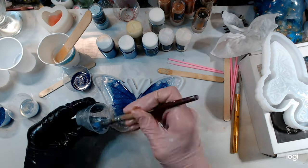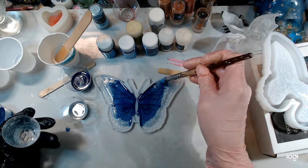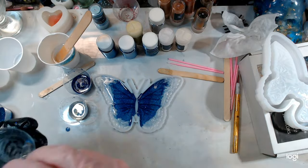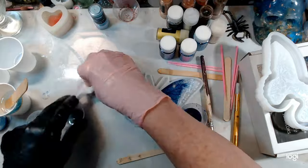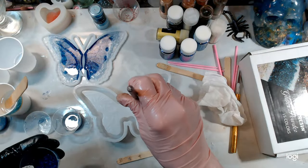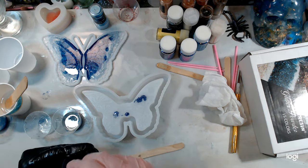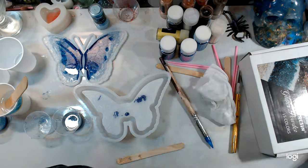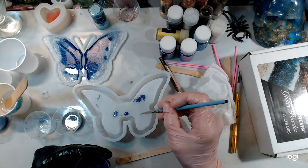Yeah, so I think this is going to be really cool. I'm very excited. You know, I love butterflies. I love glitter. I was going to do this like a moth, but I think I'm going to do that next. I was looking at moths, and I was thinking because it's fall, it'd be cool to do a witch moth.